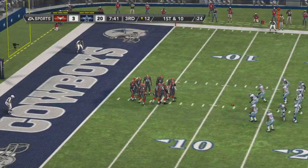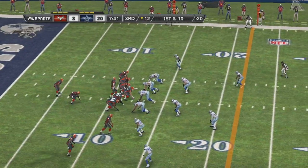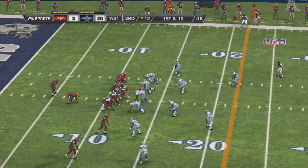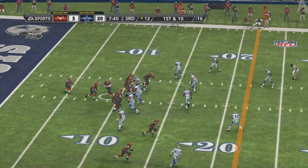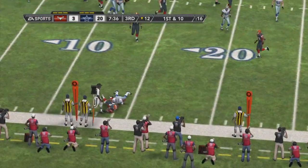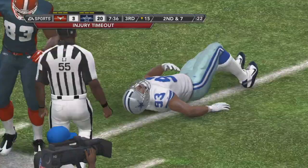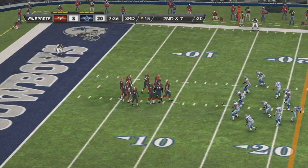They'll start this drive at the 12. And we'll have a first down and 10. Has a man to his right. The stop was made by Anthony Spencer. So, from their own 15-yard line.